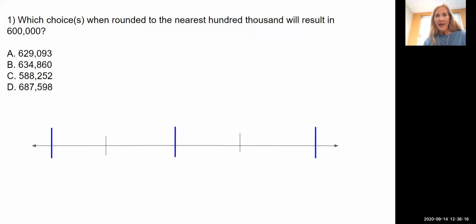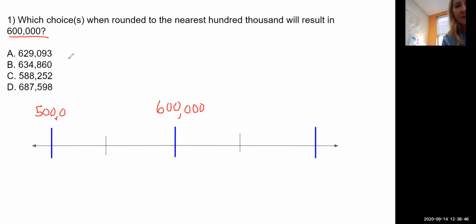I'm going to take a quick look at my answer choices here, A, B, C, and D. I'm seeing that I've got some that are in the 600,000 range, some in the 500,000 range, and D, I can already see is really close to 700,000. So I'm going to put the number that I'm working with, 600,000, right in the middle. Now, what amount is 100,000 less than 600,000? That would be 500,000. That would be my benchmark there. What's 100,000 more than 600,000? And of course, that's 700,000.